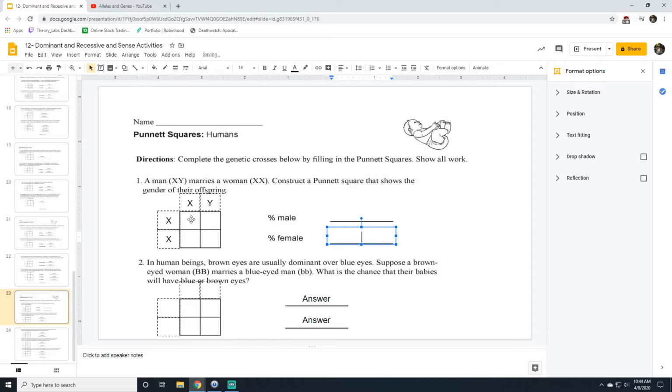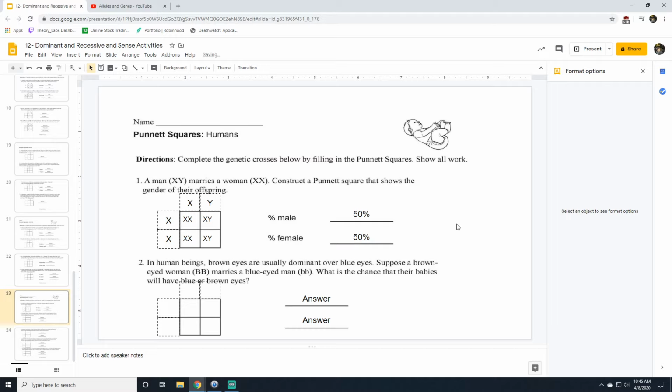So let's construct our Punnett square here. So here we have XX, here we have XY, here we have XX, and then here we have XY. So in this situation, if it's all dominant traits like that, if we know XX equals a woman, XY equals a man, we have 2 XYs, 2 XXs. So that means it is a 50% chance of male, 50% chance of female. So Sam, that answers your question from earlier. If you have all dominant traits, no recessives, that's what it's going to look like there.